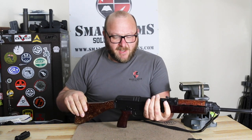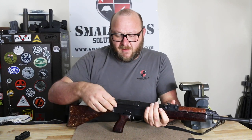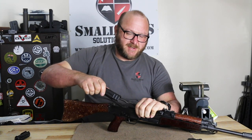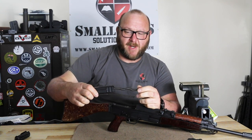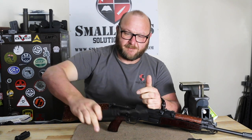So let's take a little bit of a look on the inside to show you just how unique this rifle is. Now we push the takedown lever from the rear and from the left to the right. We pull that out. As we push in and lift out, we are going to see that we have two springs. Now the top spring would be your recoil spring, and the bottom spring would be for your striker or for your firing pin. And that all comes out as one unit.